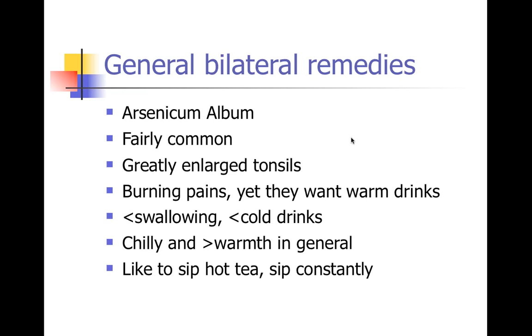So it's another fairly common remedy, and you might want to consider a differential with mercurius, because mercurius is also chilly, but they don't have this real desire for warmth. They don't have that desire to sip hot tea constantly.